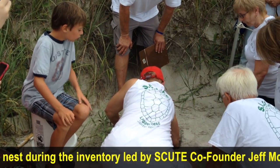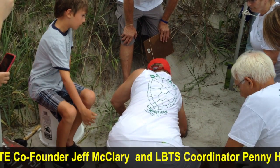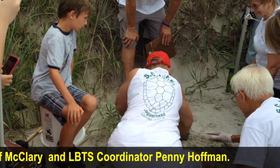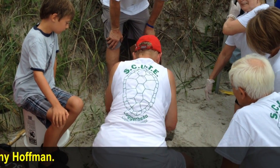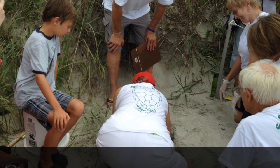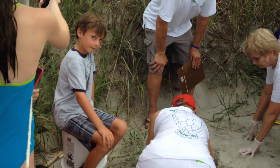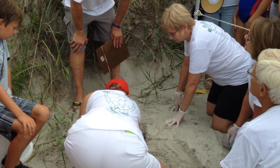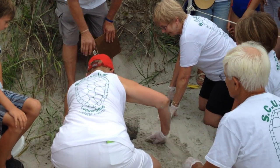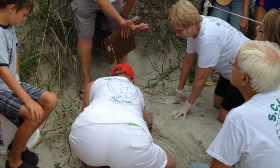it. Well, it's a natural nest. It's filled by the sea, and what we're looking at is a nest inventory, this being nest number two, and this filled by the sea near the beach house.